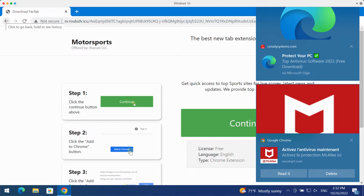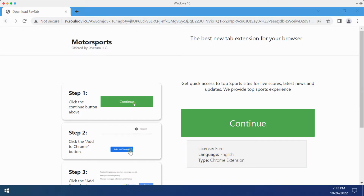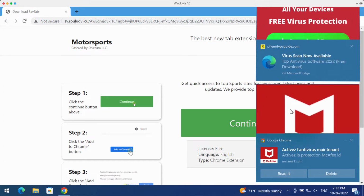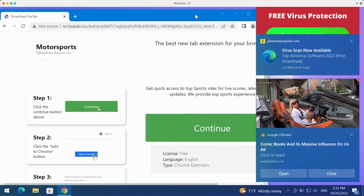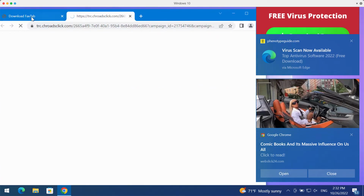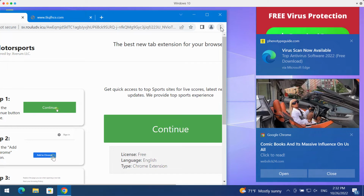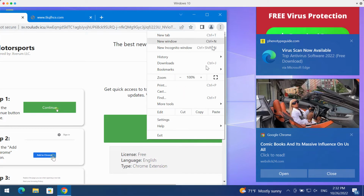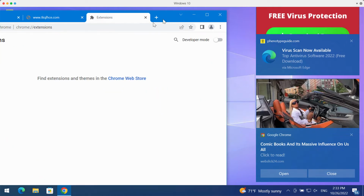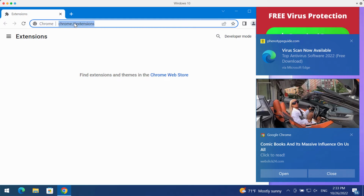Don't ever install anything that these pop-ups suggest, because, as I said, they try to promote some unwanted browser extensions. Such extensions may operate as adware or browser hijackers that may change a lot of crucial browser settings without your permission. So, you should not tolerate these pop-ups by Rouludv.icu. If any third-party extensions were mistakenly installed, access the menu, go to More Tools, then Extensions, disable and delete any third-party extensions if you find them.